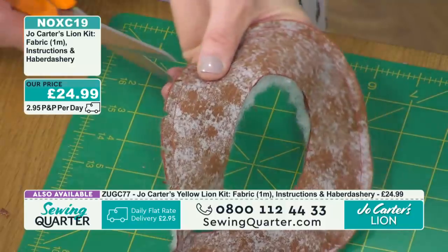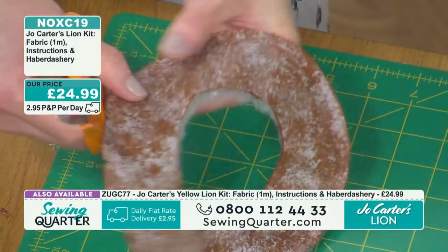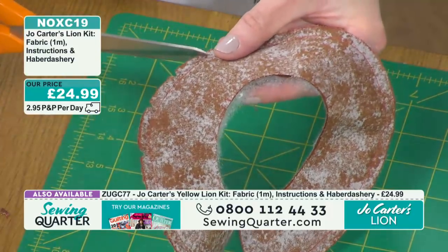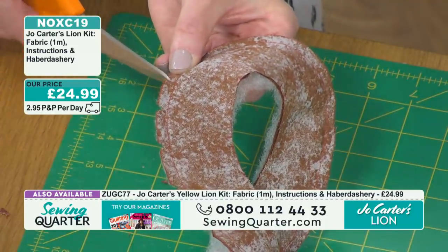See, I'm trying to go too quickly now and I'll end up taking my finger off. Oh no, don't do that. Great, sharp scissors. They're really good, these ones. Don't let anybody take them near paper.